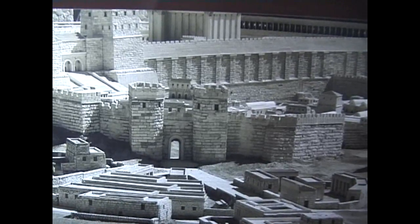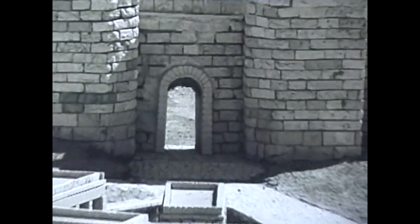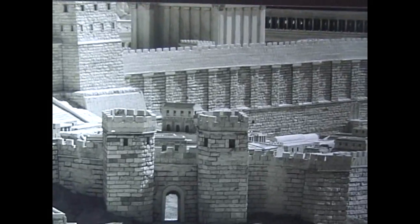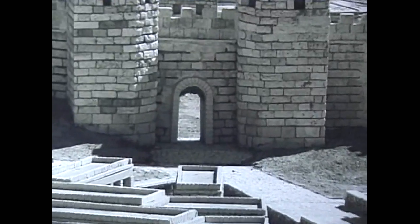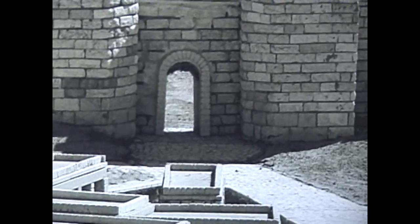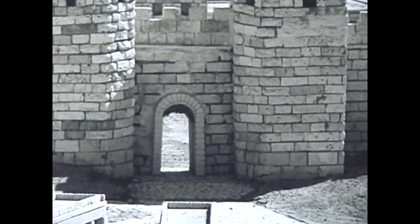This is a model of the actual gate that Jesus came through here, on his way up, we believe, to Golgotha. You can see the temple still there, which would indicate it would be the times of Jesus. The gate that we just came through appears to have been built maybe 100 or 200 years later by the Romans. Perhaps at the very same spot.